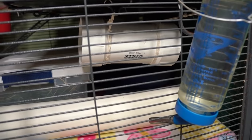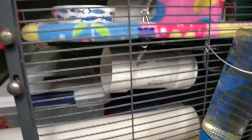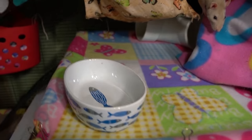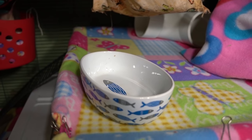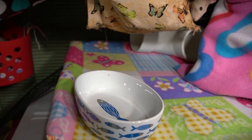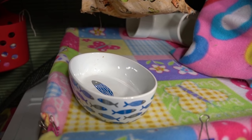Okay, so their water bottle is on the side right here at the door, so it's easy for me to access. I feed them up here on the top level, and their bowl is empty right now because they haven't been fed yet. I feed them in the late evening, and it's about to be evening.